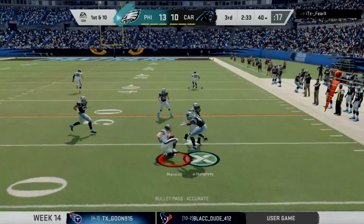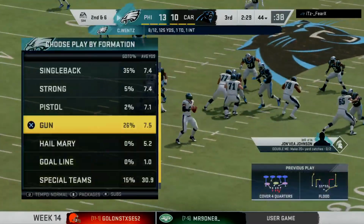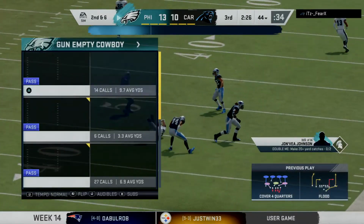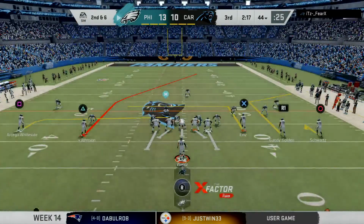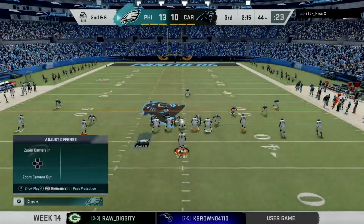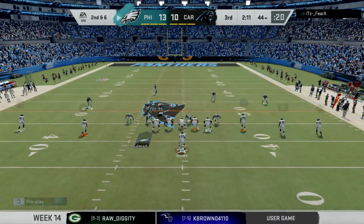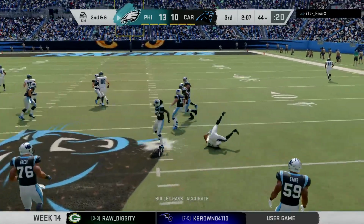Throwing his way, Wentz looking for his running back, and he's got him. It's a 4-yard pickup, and that'll make it second down. And we see another pitch and catch there to the running back. This position just continues to evolve. They become just as critical to the passing attack as a lot of receivers and tight ends, because their ability to make people miss in the open field can really generate big plays for an offense.